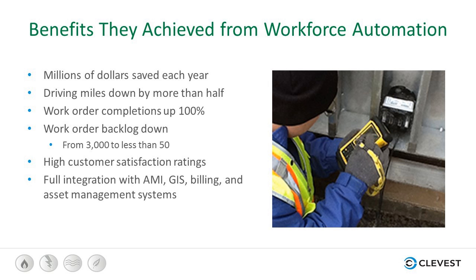They were able to respond much more quickly to turn-ons and a lot of their other work. Locates, for example, was a big part of it. They did full integration with their AMI, GIS, billing, and asset management systems. For Albuquerque, this was CCB Oracle on the customer service order side, Maximo on the asset management side, and Esri on the GIS. And we were able to integrate all those things and get that information out to the field.